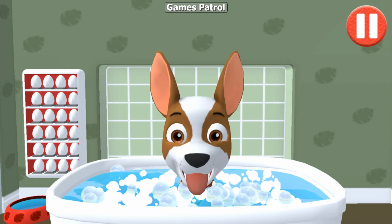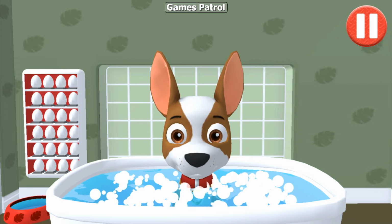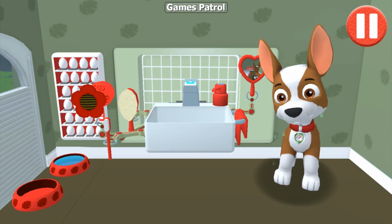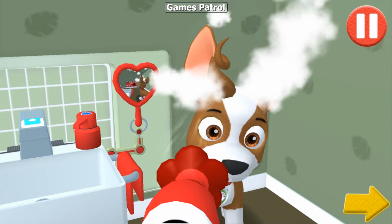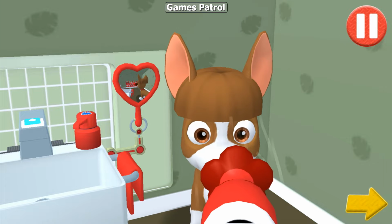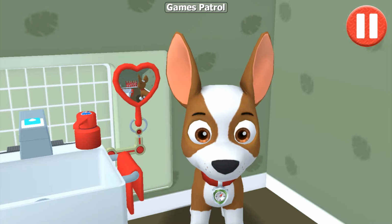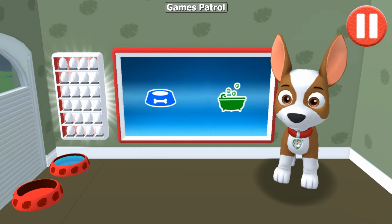Yum! Yum! All right, the bubbles are all gone, and so is the dirt. Tap the hair dryer to blow dry the pup. Tap the arrow to go to the next activity. Bubble baths are fun!